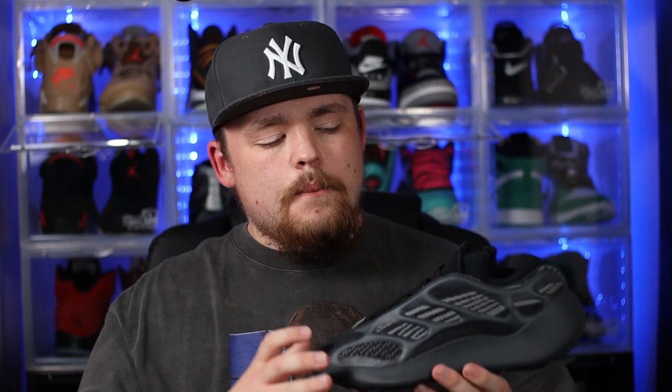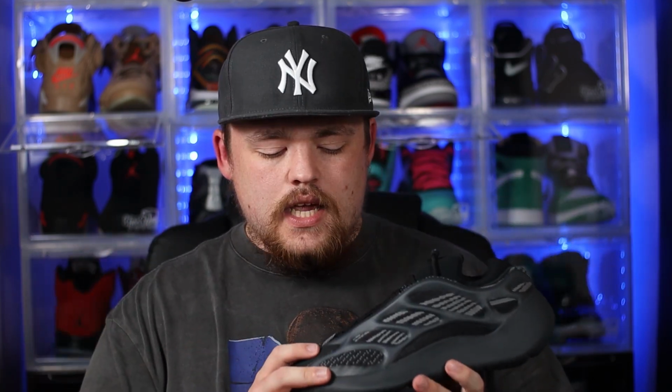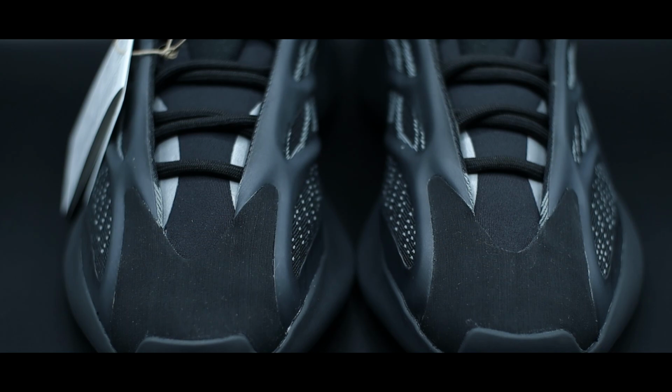Alrighty then. And then on the underlay, we do have this almost booty construction. This is something that I'm not a big fan of. It is very difficult to get on, even though I did actually go a full size up. But we'll get onto that, like I say, later on in the video. Now, also included on the actual tongue portion of the shoe, we do have some 3M accents, which I thought was a really nice touch.